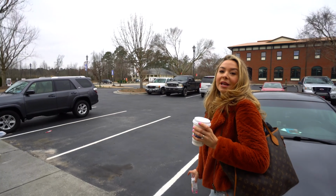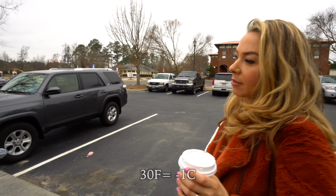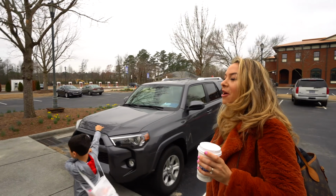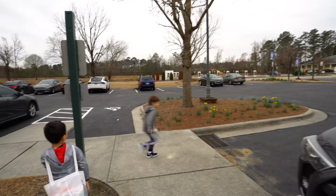Well, we have preheated our car. It's actually kind of cold today. It's like 30 degrees, but it's going to heat up a little bit later today. And we are ready to go. We are fully charged, ready for adventure. I've loaded Liam up with some snacks.